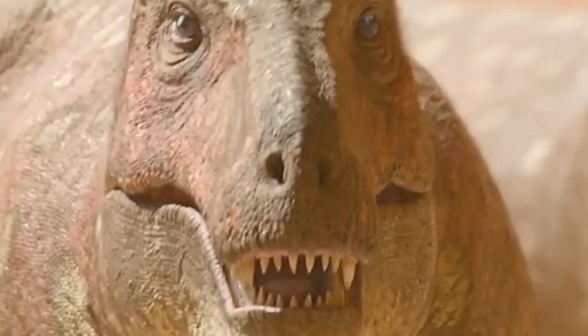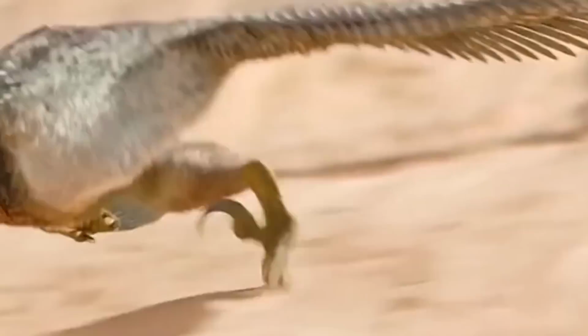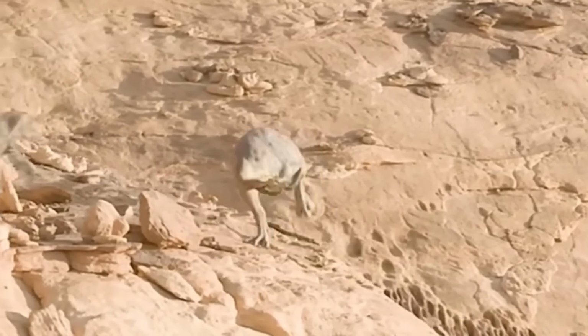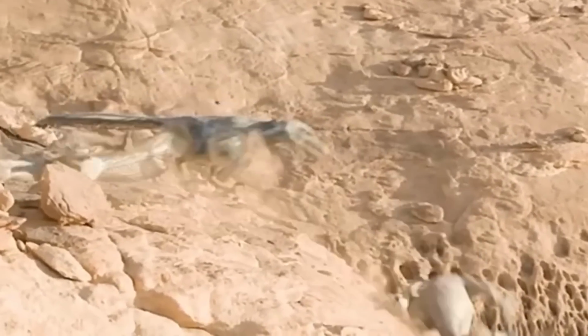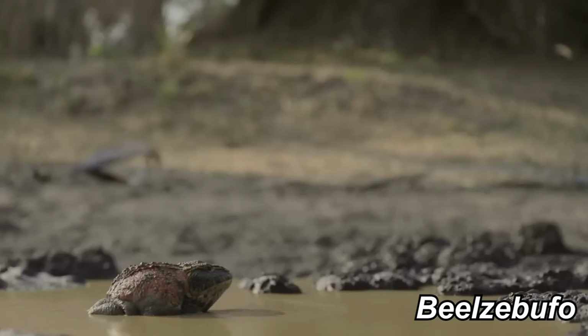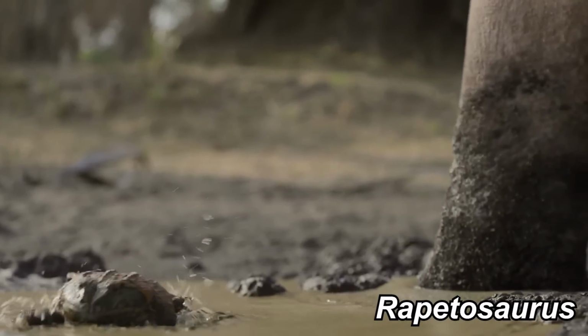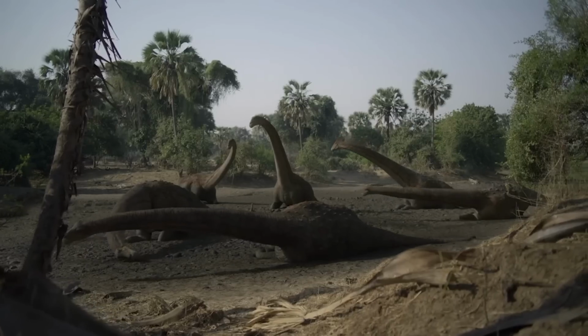But that kind of integration that we see with the environment and the various organisms living within it is incredibly well done in this second season. For example, you have the Velociraptors waiting for the Tarbosaurus to start the hunt to scare the Prenocephale up the cliffs and be able to hunt more successfully as opposed to in the bottom of these canyons. You have the Beelzebufo actually being displaced by the Rapetosaurus coming to wallow in the mud and then benefiting from it because of the giant holes and ponds they made.